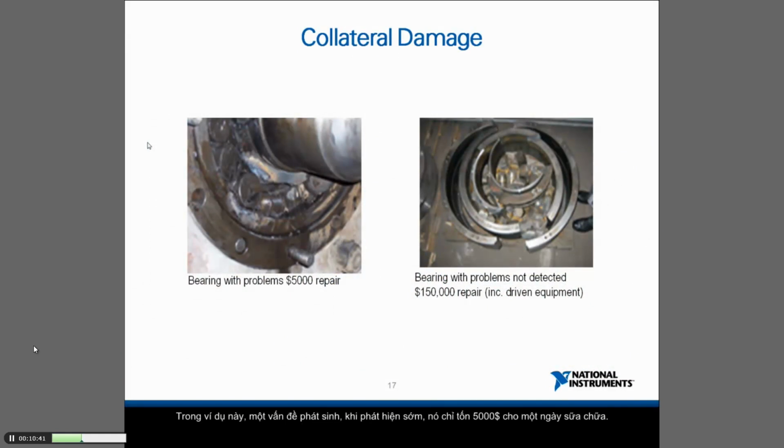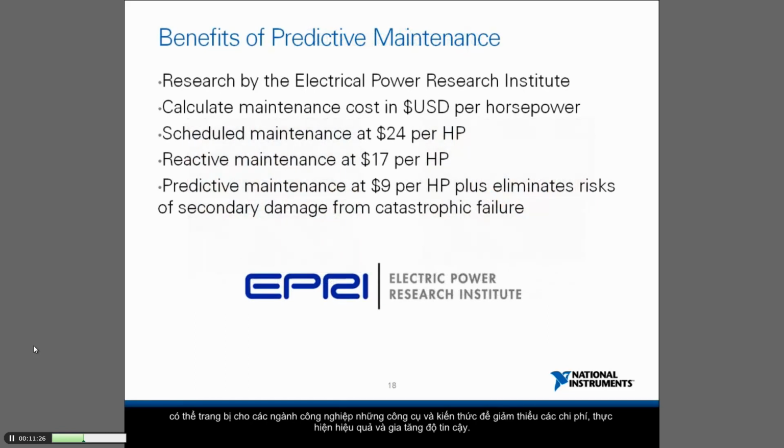In this example, a problematic bearing, when detected early, only costs $5,000 for a one-day repair. However, if left to run to failure, can cost upwards of about $150,000 for a multi-day repair. In this particular instance, the bearing seized up, came apart, and caused the expensive electrical motor trying to turn this shaft to burn up. As such, you can see how properly executed predictive maintenance activities, beginning with effective condition monitoring, can equip industries with the tools and the knowledge to minimize costs, realize efficiencies, and improve reliability.